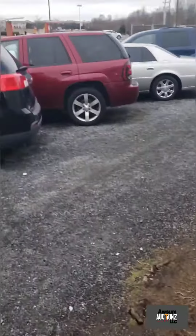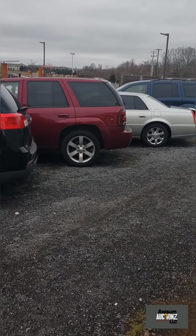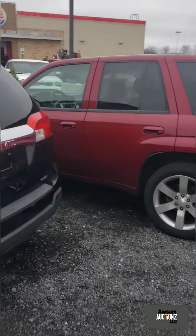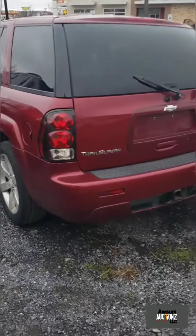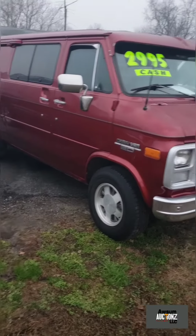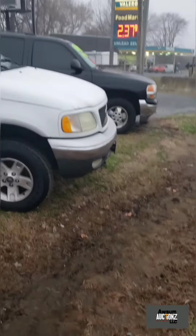Let me take a picture of the back of that. Yeah, what y'all think about the SS? It needs a window. It's missing a window. All right, what y'all think about these cars right here? That's what I want right here. $29.95 cash. Got the tinted out Suburban over there.